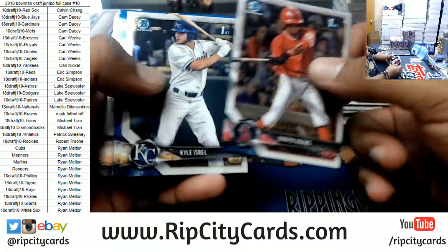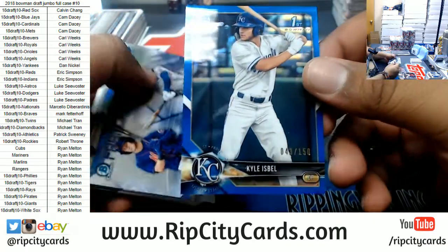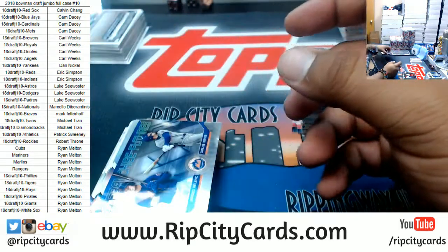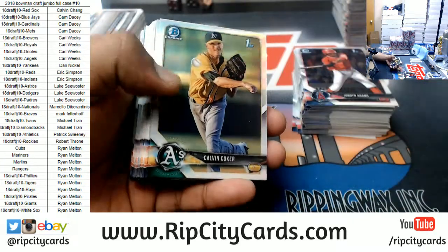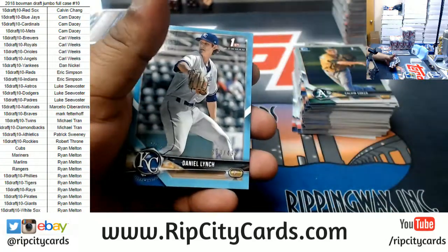Jordan Adams, you've been requested, sir, but in autograph form. Kyle Isabel to 150, Royals autograph. Mets insert. All paper. Daniel Lynch, 499, Royals.